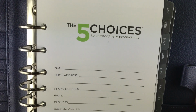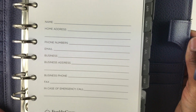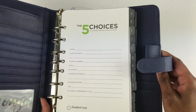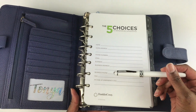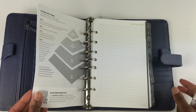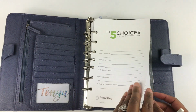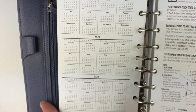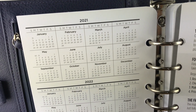So the first page of this planner has an information sheet. Right off the bat, I can tell that this is going to be a nice, clean, non-fussy format, and I like the font. So on this page, you can put your name, address, phone number, email, etc. Any information that you would like, you can put here on the cover page. This page is made of a thicker cardstock, and on the back, there are 3 annual calendars for 2021, 2022, and 2023. And here is a closer look so you can see how the font looks.